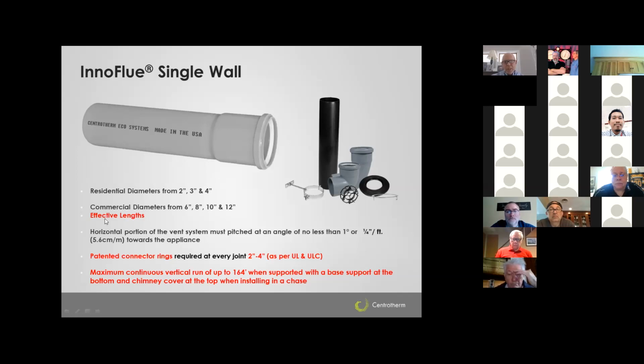And so that's why they refer to it as effective lengths. I think there are other manufacturers that might include that hub in your total length. What we call a 10-footer, we're already saying 10 feet 4 inches. But that next piece of pipe is going to take up that hub right there. So the effective length is the effective length.